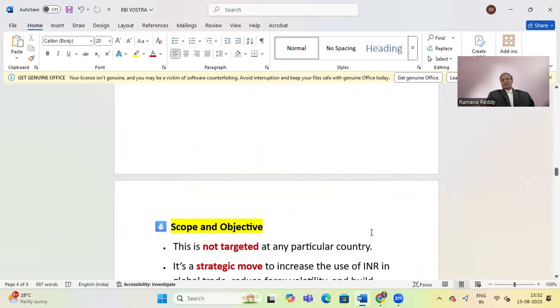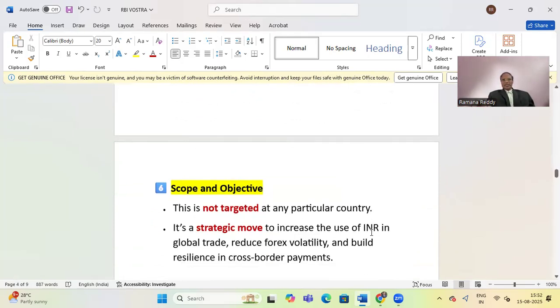And then scope and objective. This is not targeted at any particular country. It is a strategic move to increase the use of INR in global trade. This is the objective. It reduces forex volatility and builds resilience in cross-border payments.